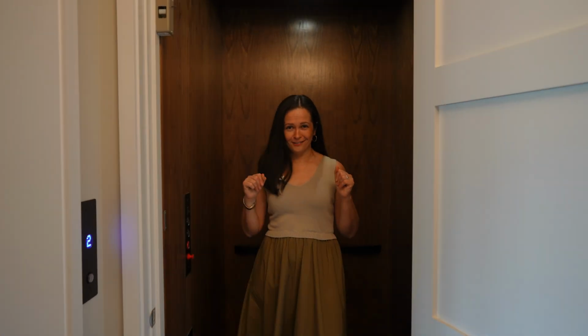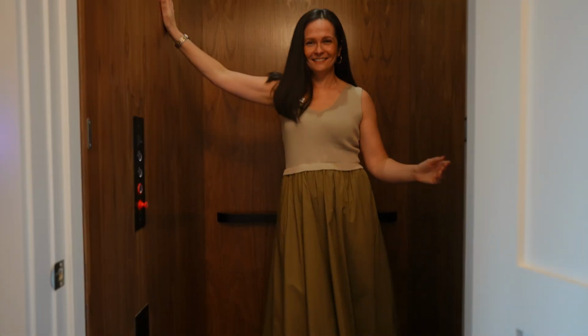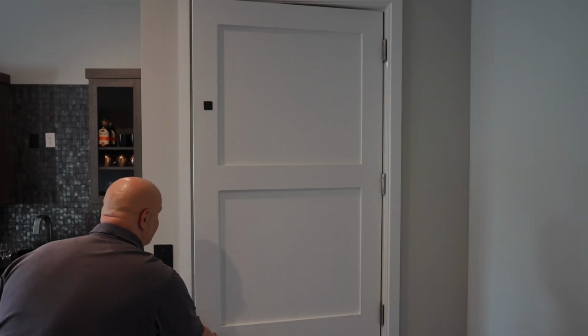And this property even has its own elevator. Check this out. So anything you have on your wish list, they can put to life.